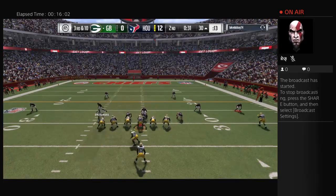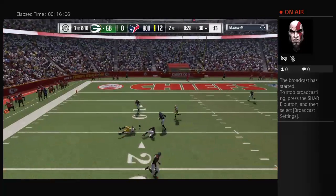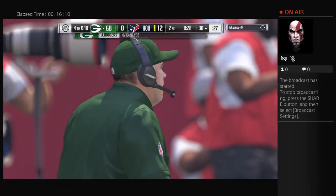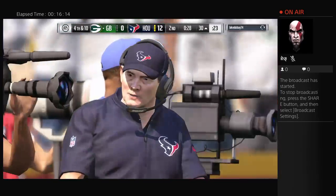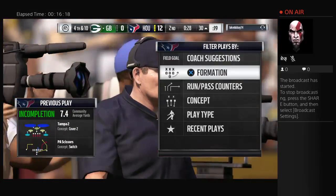So a 3rd and 10, and defensively a dime look, 6 DBs. And incomplete. The contact made the ball roam free and brings up 4th down. Normally he's pretty reliable. Usually catches what's thrown to him. On that play, he simply dropped it.